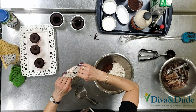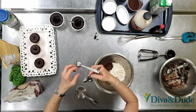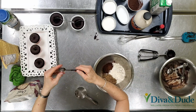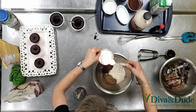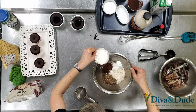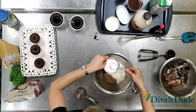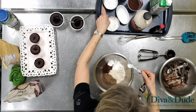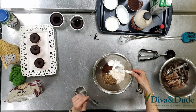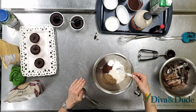Now we have to add in our leavening agents. And so teaspoons are so important for this because we want to make sure we get just the right amount. Baking powder, 2 teaspoons. And baking soda, 1 teaspoon. So whenever I use the measuring spoons, I shake it to get it even. We don't want it to be a mound. We want it to be right even with that surface of the spoon.